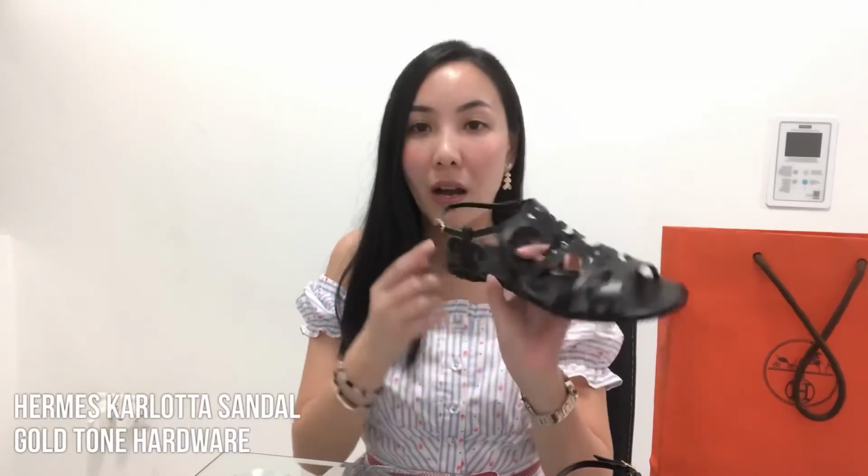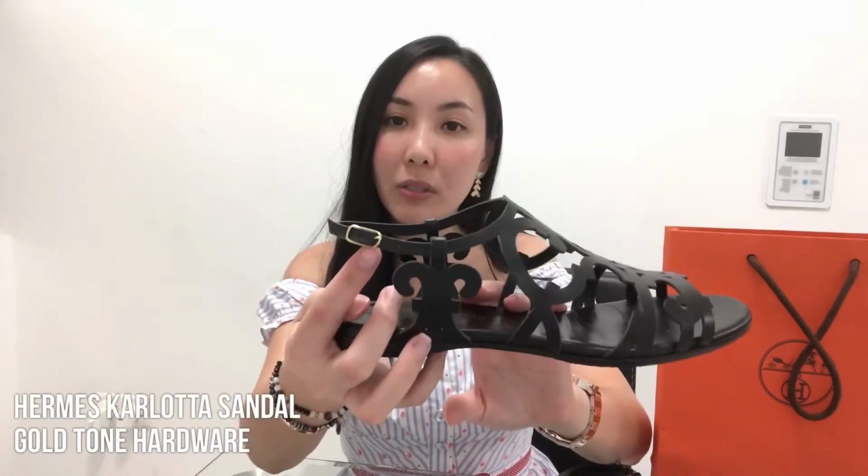It comes with gold hardware for the buckle, which you could see over here. And the undersole, like what I told you, I am so excited to wear it. So I have already brought it to the cobbler to get it done. I was very worried because it doesn't look really clean, but I tried to clean it so that I could film it for you guys. The brand logo is over here, my size is 36, made in Italy, and the entire sandal is totally leather.